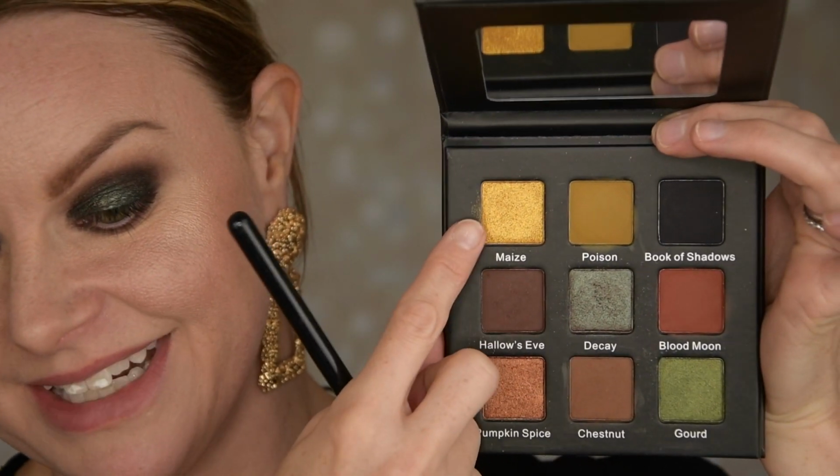I'm gonna take this one. Oh my god, I'm worse at pronouncing. I'm gonna take this one on a pencil brush. I'm gonna spray it. And we're gonna pop it here. Ooh, in the inner corner.